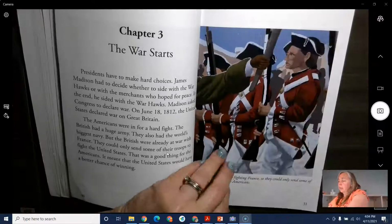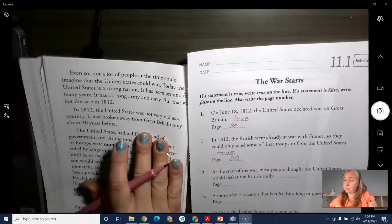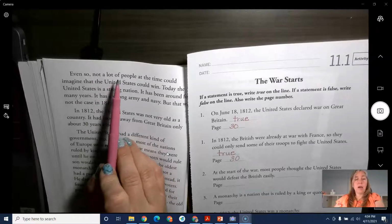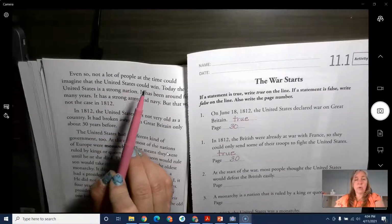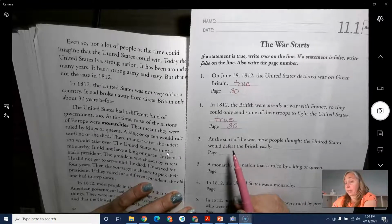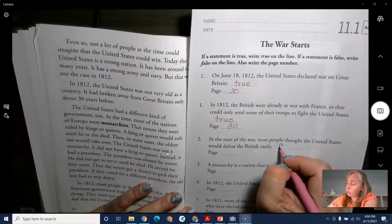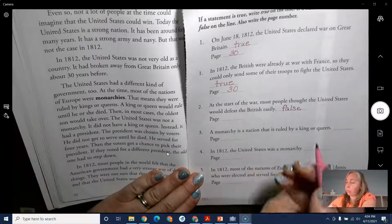Okay, so let's look, because I remember, it's right here at the top. It says, even so, not a lot of people at the time could imagine that the United States would win. So here it says, at the start of the war, most people thought the United States would defeat the British easily. Well, that's false. They said they didn't think they could win. So that's false. And the answer to that is on page 32.